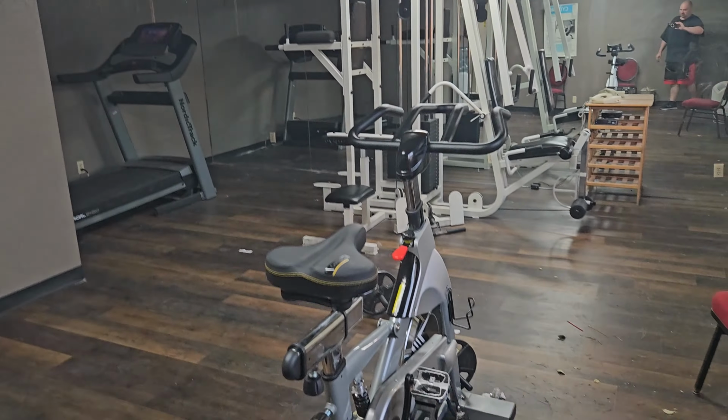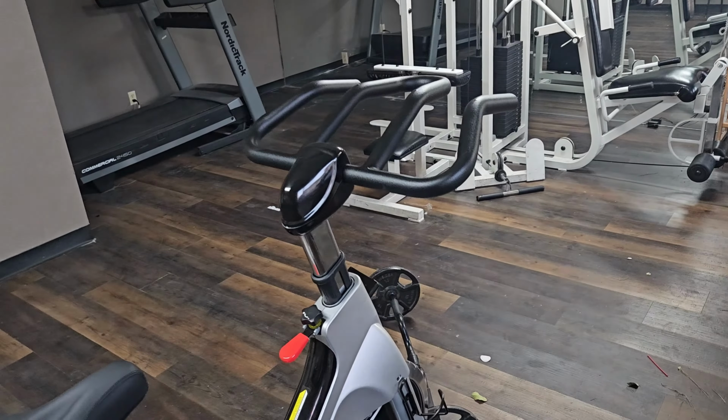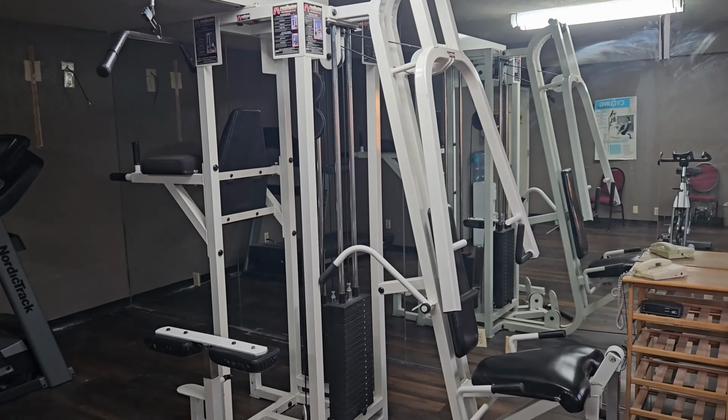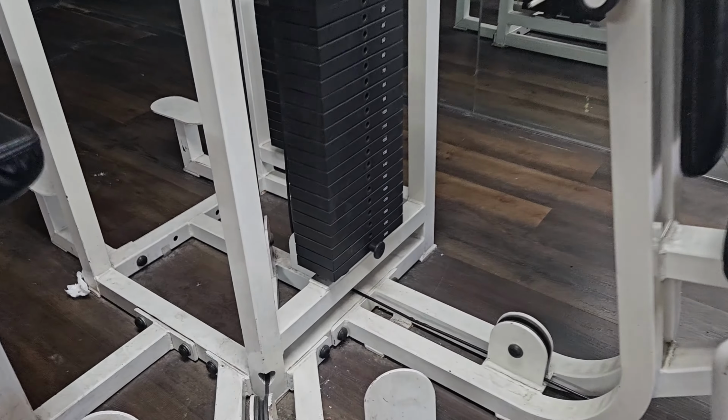So I'm just finishing my workout in the fitness center. It's not a bad place. I'm going to flip my camera around. So you've got an exercise machine. I didn't use this, I don't know if it's any good or not. You got a decent weight machine here. Goes up to about 200 pounds, I believe.